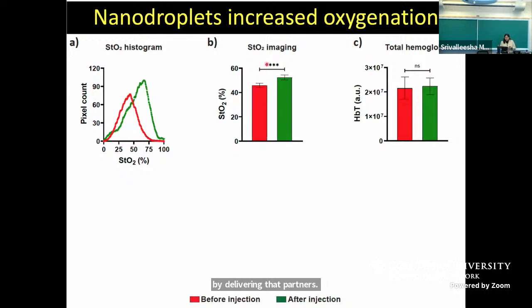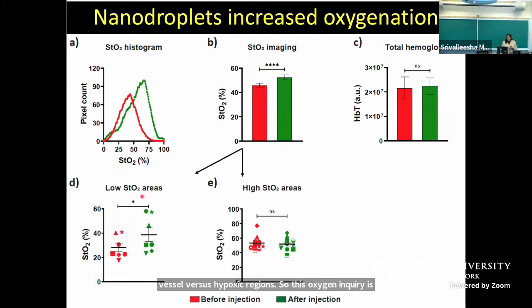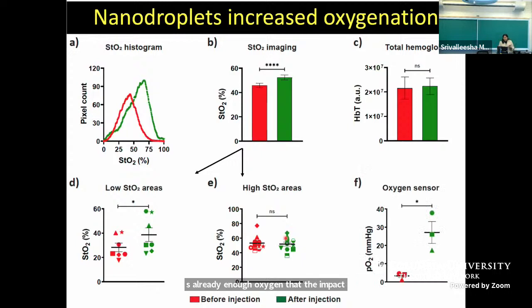And within this oxygen saturation, we try to decipher what is happening to highly oxygenated or larger blood vessels versus hypoxic regions. So this oxygen increase is actually happening in low StO2 areas. So wherever there was low StO2 or low oxygenation, we increase the oxygenation using these nanodroplets. But in highly oxygenated areas, places where there's already enough oxygen, the impact was not great. And obviously, the oxygen sensor does show a significant increase in the partial pressure of oxygen.